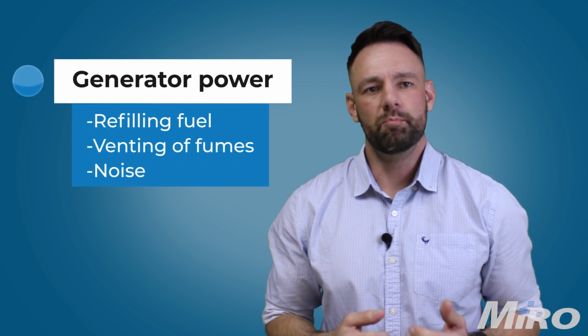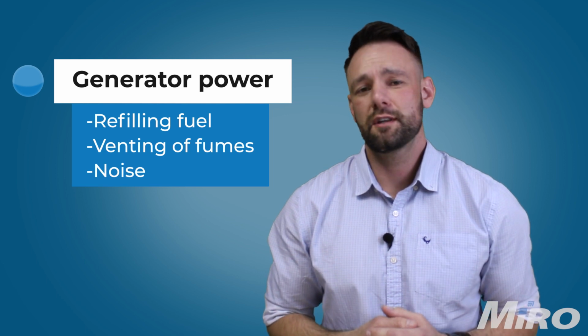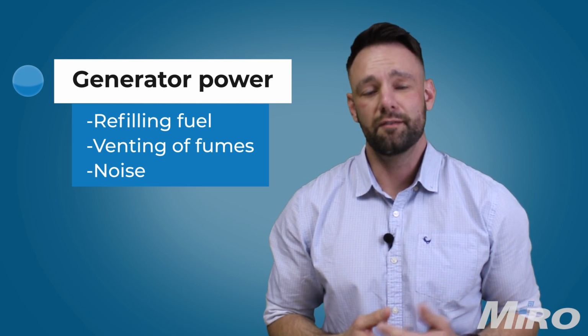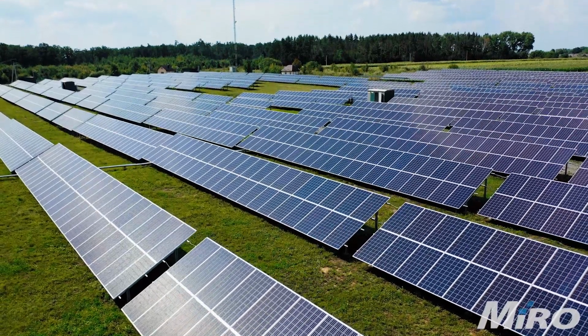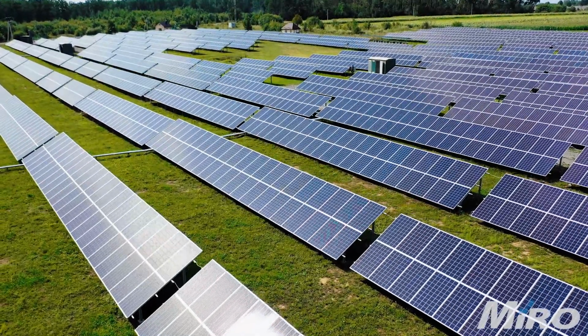Let's have a look at maintaining a generator. If you think about things like fuel and venting and noise being some of the primary concerns, this is where the silent options have proven to be a far superior option, with PV solar being the most practical and having the most readily available options for most high sites.